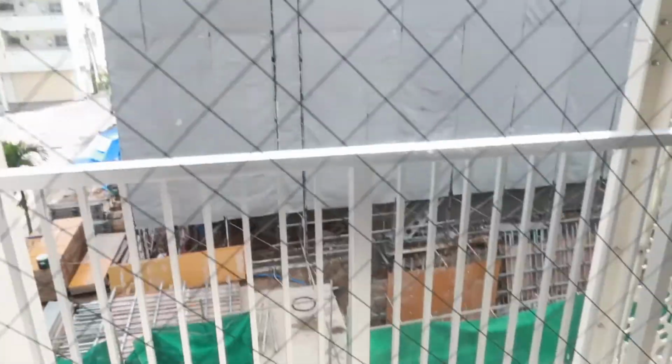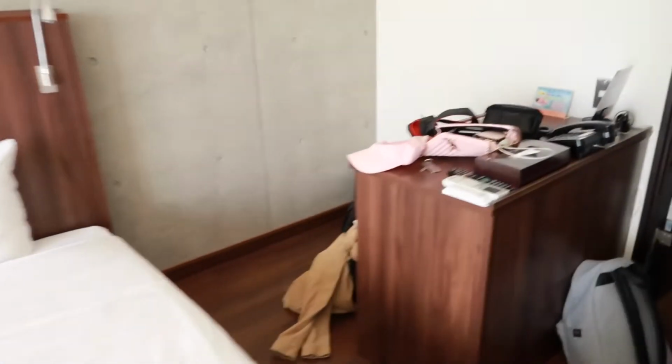A nice view of construction, but who knows, maybe we might go out there for some fresh air or something, or at the very least we've got a nice seating area here, and I've popped some stuff down, but we've got a little desk as well, so maybe I can do some editing on that if I want to try and stay focused instead of sitting on the bed.